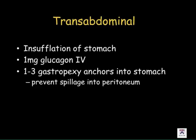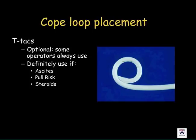Usually I put 2 gastropexy anchors to prevent spillage into the peritoneum. We'll talk about gastropexy a few seconds later. I personally use a Cope loop pigtail gastrostomy. This is the original tube, but an IR or radiology tube. The only difference is, instead of 10 or 14 French diameter, I place 18 French diameter.